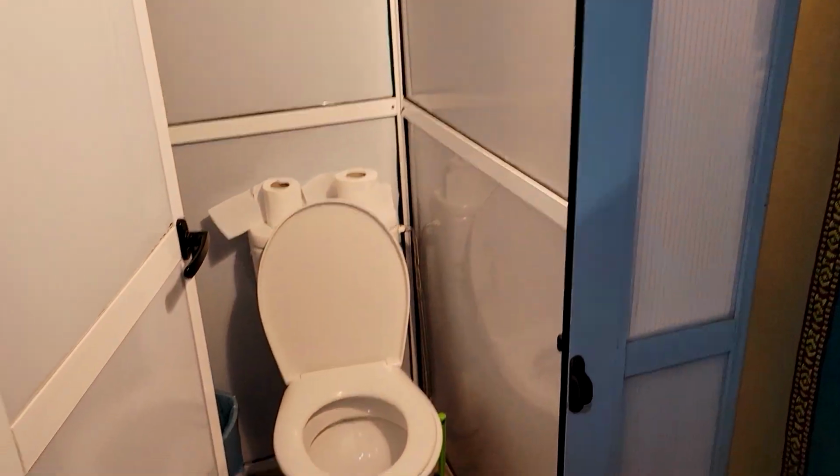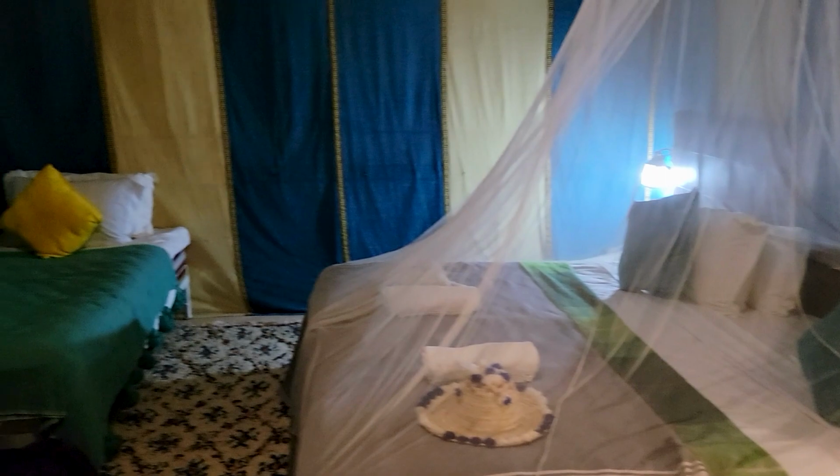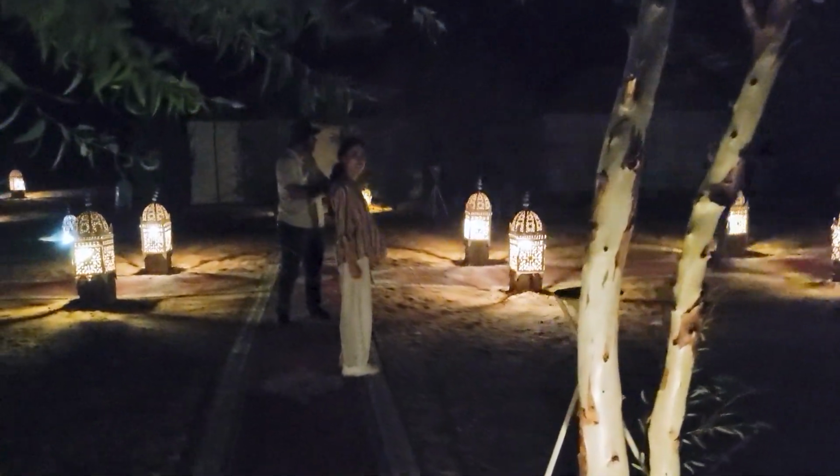What a night. Once we got to our tent, it was actually really nice. It had plumbing and electricity, but it was so hot, holy moly. One constant throughout Morocco in the summer was the heat, and the desert was no different. Sleeping that night was really rough, and I woke up absolutely drenched in sweat.